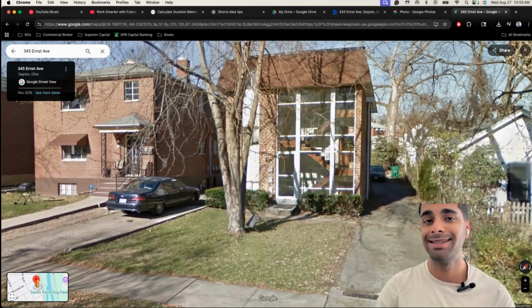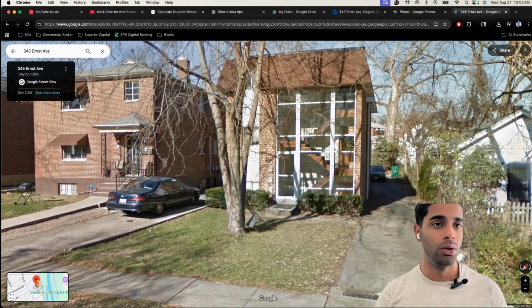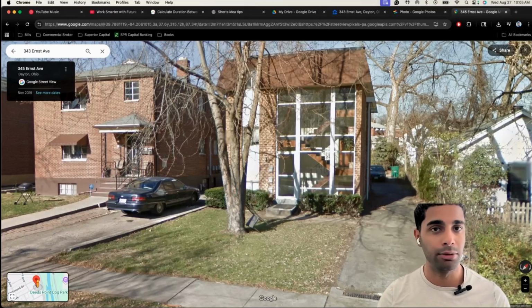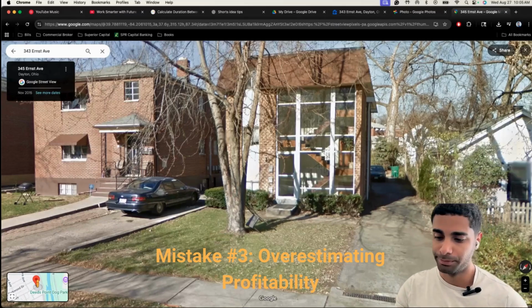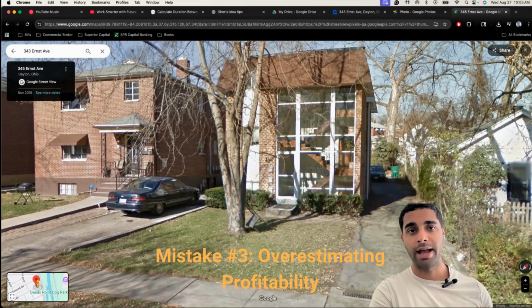You'll regret it when it comes to tax time and you have to file the taxes, and it's super messy. And even if you do get audited, it could be a liability issue, with you not being able to prove which expenses are for the property and which are personal expenses. That brings me to the next one, which is that you want to make sure that you are calculating the profitability of the house hack correctly.